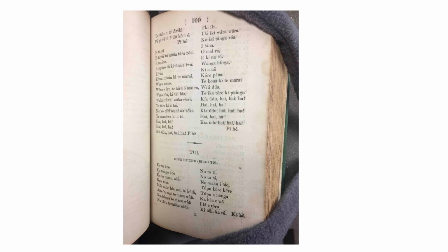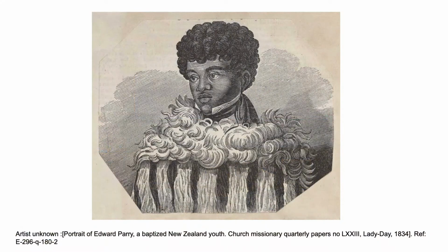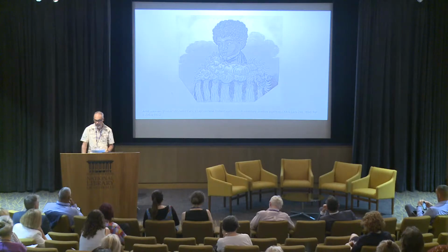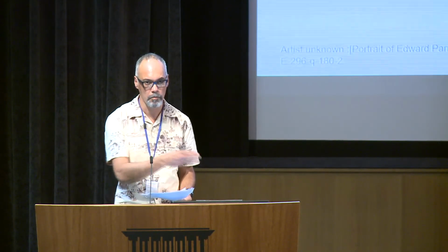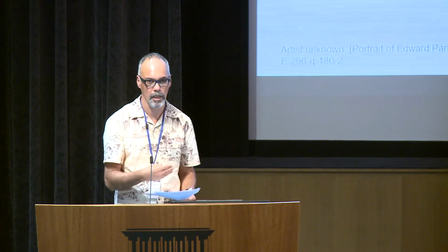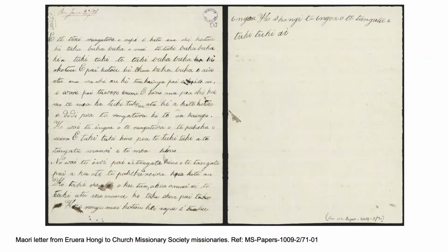Jumping now to 1825, and my final example, this is a letter by Edward Parry Hongi, a star student of one of the schools established by missionaries in the Bay of Islands. Hongi's letter to the Church Missionary Society, written when he was about 10, is regarded as the earliest known example of independent Māori writing. So there were letters written by Tuai and Titiri, for example, but they were dictated to missionaries, written by the missionaries on slates and then copied by the two men. But this letter is thought to be the first independent piece of writing.